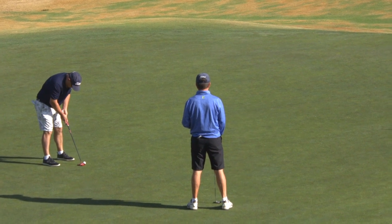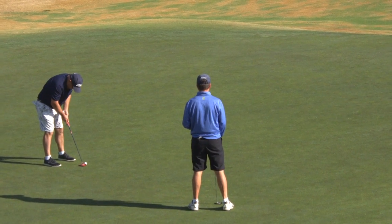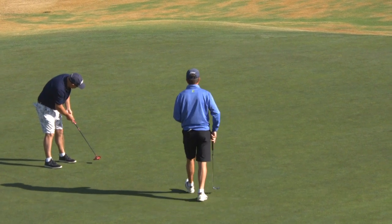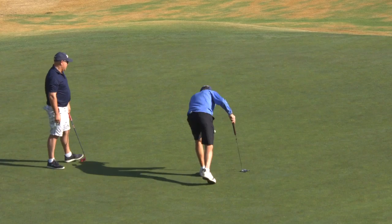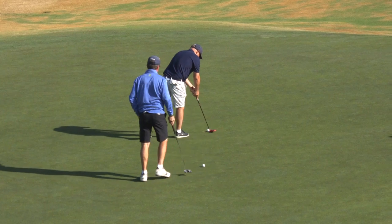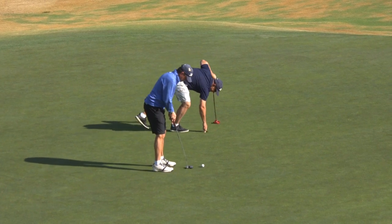Back here at the 7th green for the Higgins Coatings Portsea Golf Club Legends Pro-Am. Portsea founded in 1925, and John McCormick joining us.